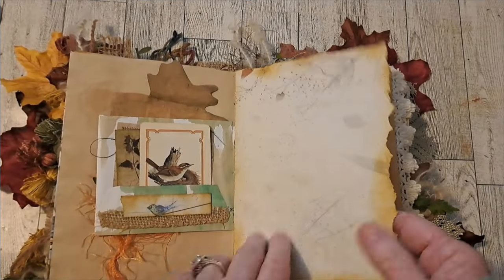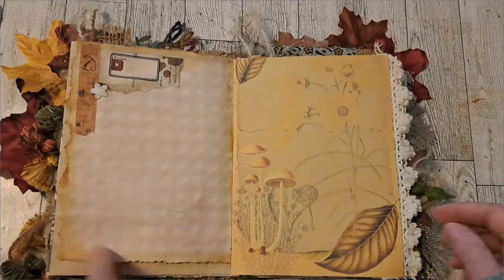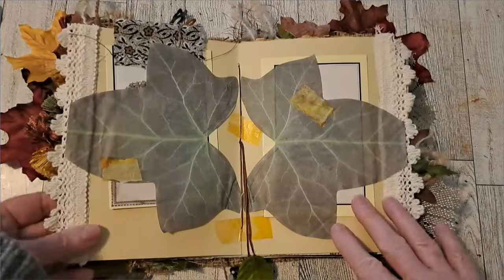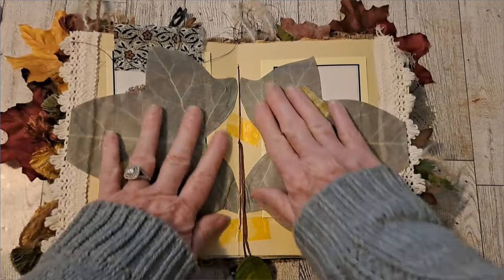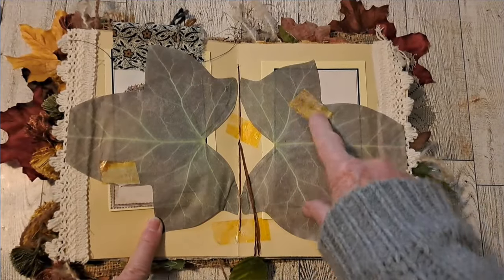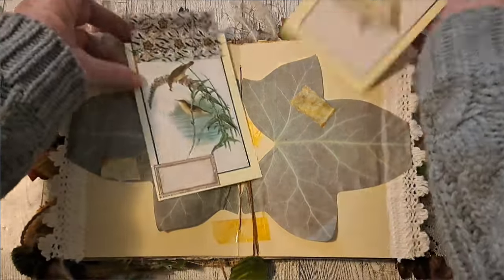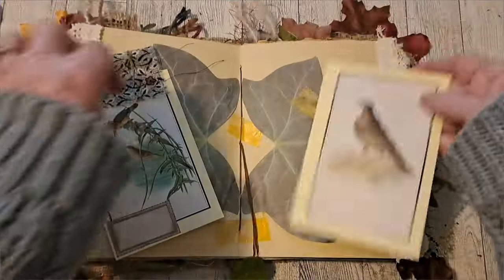This is a paper, and it has just a little print of what looks like plants. And I tore it and inked it. Did a little collaging here. You can see the little vintage trim here and here. And then I added these little paper leaves. I added some faux old tape here and here just to strengthen it. And then we have two birds, and it tells about them on the back.